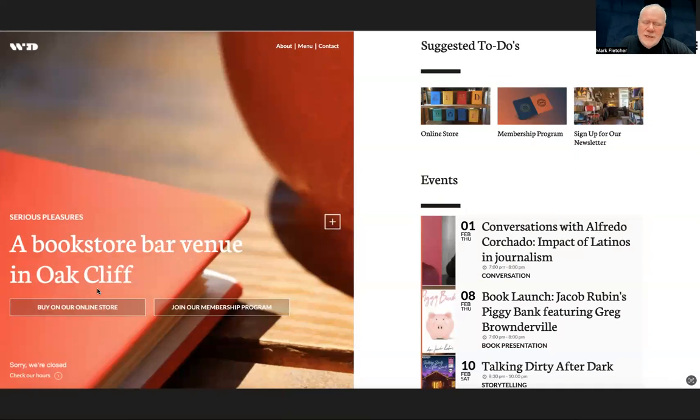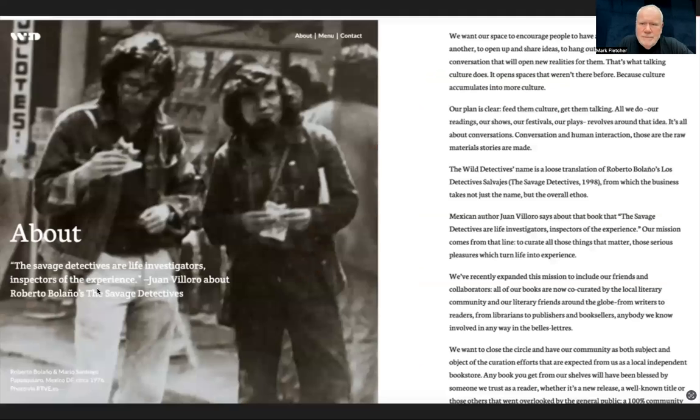On their website, it's an incredibly awesome website. The website very much focuses on events that they're hosting, but it also has other information and products that you can buy from the business. So it's just absolutely wonderful. The website also tells you a little bit about them, about the history of the bookshop. It also tells you the history of the name, the Wild Detectives, and it talks about how the bookshop came about by two friends getting together and talking about their love of reading and their love of drinking and bringing those together into one business, which is pretty cool.